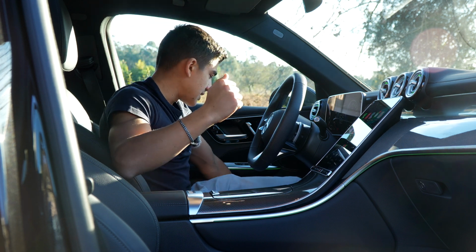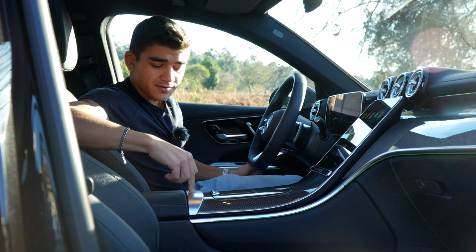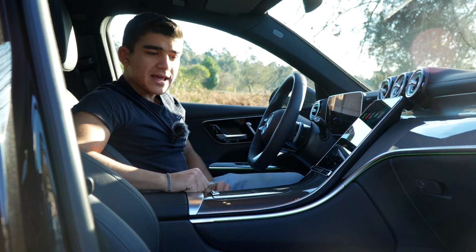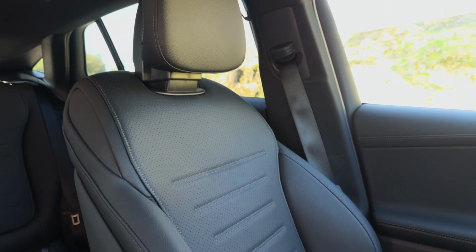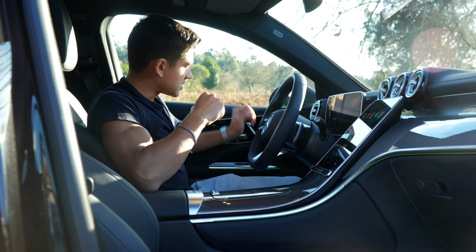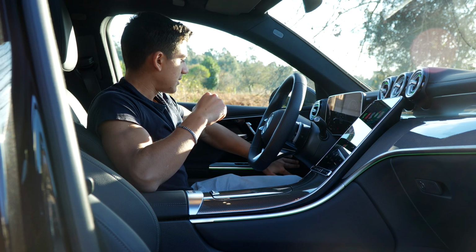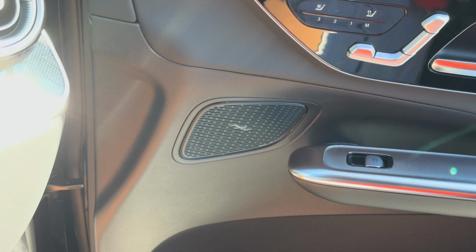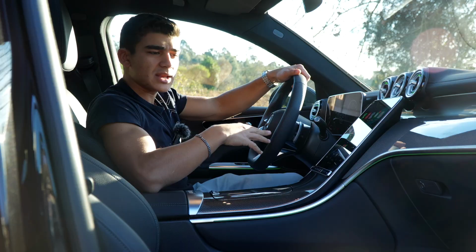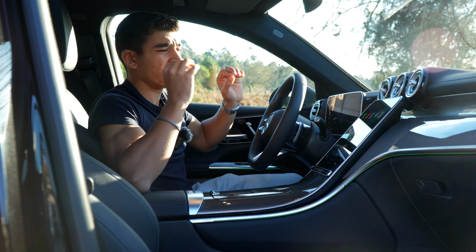You also have lots of space on the sides, fits lots of stuff. You have a huge space on the middle, more USB-C ports, and yeah, everything is made of leather. The seats are heated and cooled, so it's a very good system. It also has a Bowers & Wilkins speaker system. I think this is the base speaker system, not the upgraded version, but it's also really good. And yeah, the interior of this car is very high tech.